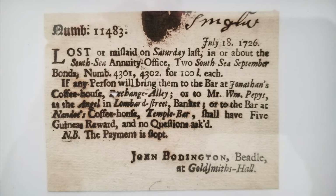On July 18th, 1726, a John Boddington distributed around London a bunch of small printed notices. Now this is one of them, an actual original, that reads, quote, lost or mislaid on Saturday last, in or about the South Sea Annuity Office, 2 South Sea September bonds, numbered 4301, 4302, for £100 each. If any person will bring them to the bar at Jonathan's Coffee House, Exchange Alley, or to Mr. William Pepys at the Angel in Lombard Street, he's a banker, or to the bar at Nando's Coffee House, Temple Bar, shall have 5 guineas reward.